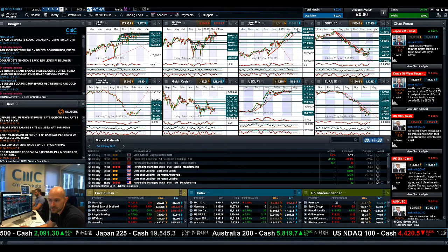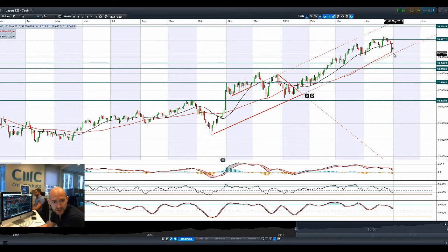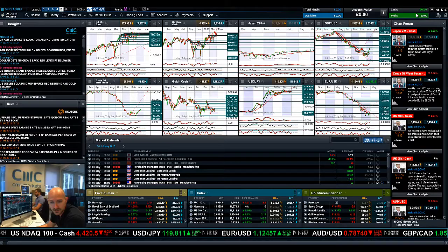So then looking at Japan 225, it staged a bit of a modest comeback as dollar-yen began to tip back up. Also brings up the bounce off the 55 period SMA, and that'll also be quite close to that upwards trend line there as well. Okay, so around about 19,270, that could be the next potential support level to be aware of.